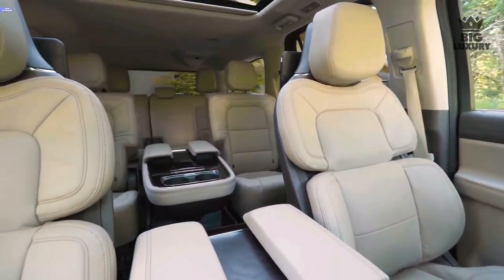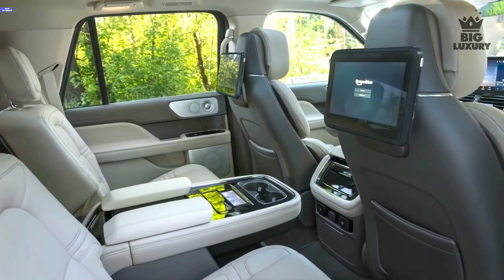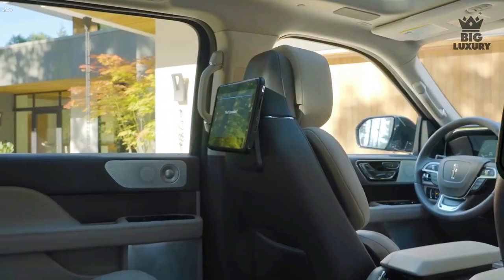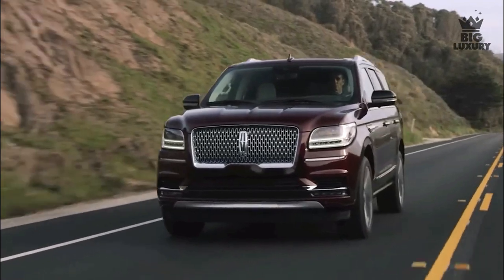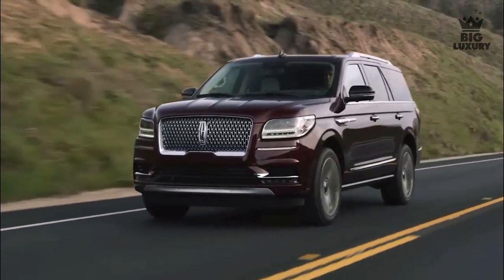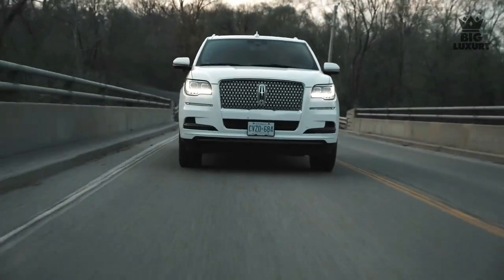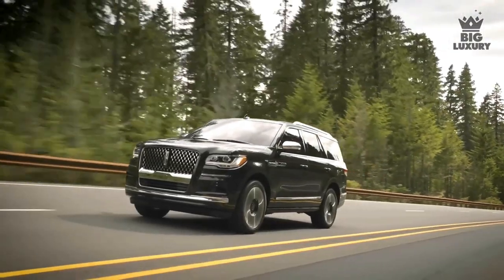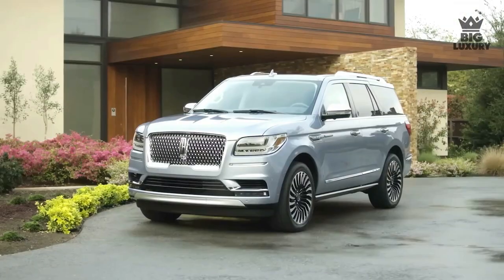With best-in-class second-row legroom, a panoramic vision roof controlled by first and second-row passengers, and an eye-catching 10-inch touchscreen with USB connectors in every seat, your passengers won't be left out of the fun. It combines stylish character lines with large statement elements like a gigantic grille, dazzling LED headlights, and a full-width tail light design, as well as plenty of power to create an experience that will make driving really unforgettable.